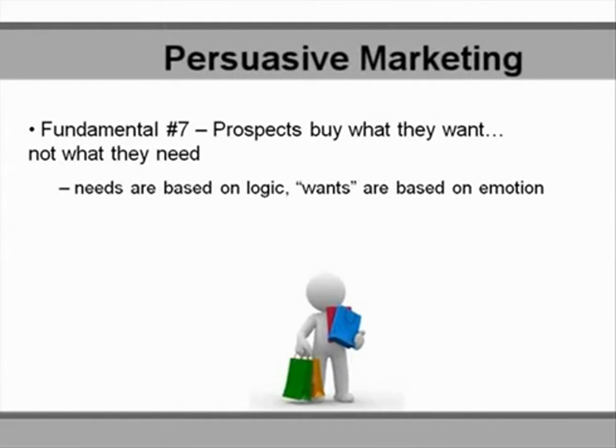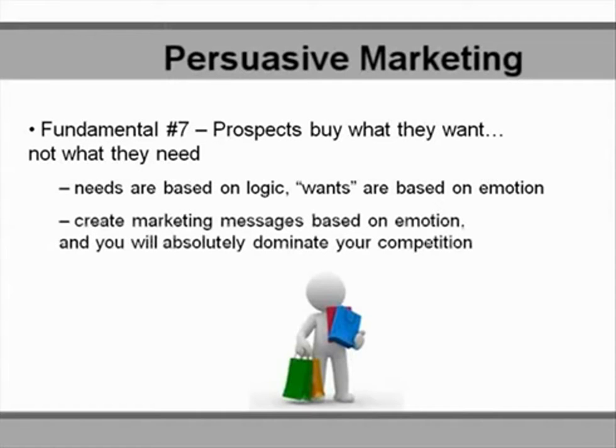The first situation involved logic. The second situation involved emotion. So never forget that prospects buy what they want, not what they need. It all goes back to emotion. If you can create marketing messages that hit these major fundamentals, you will obviously and absolutely dominate your competition.